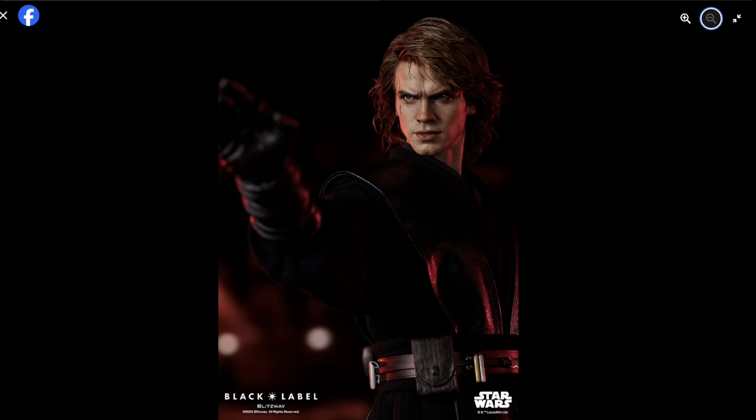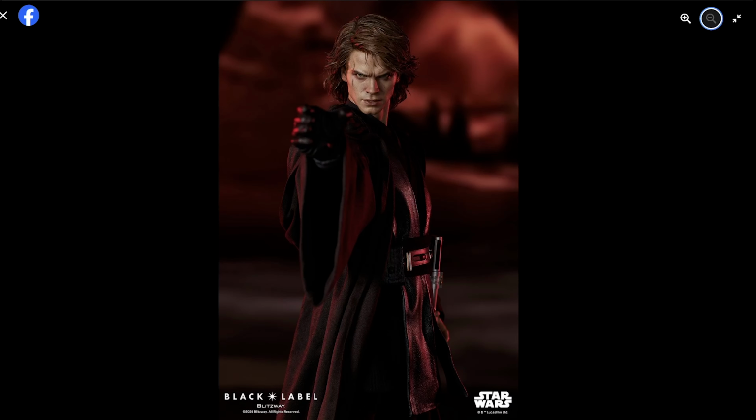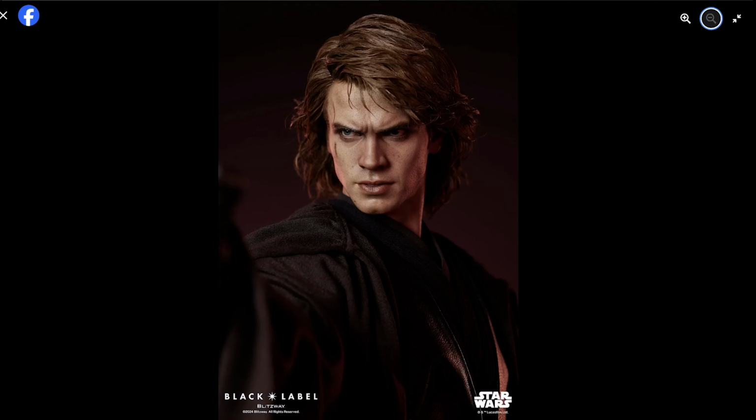It's gotta be, right? I think they absolutely nailed the likeness. I think the hair looks good. I mean, yeah, they did. So no question about it. I would be super happy to have this in 1/6 scale. Super happy. Just the sculpt of the head and the hair. I don't know. I kind of dig it.